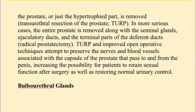So when you are doing a prostatectomy, either via transurethral resection of the prostate or via the radical prostatectomy, you need to preserve the nerves and blood vessels associated with the capsule of the prostate, because these nerves and blood vessels also take care of the penis, so that sexual function is retained, and you can restore normal urinary control at the end of the surgery.